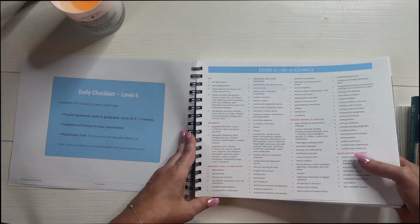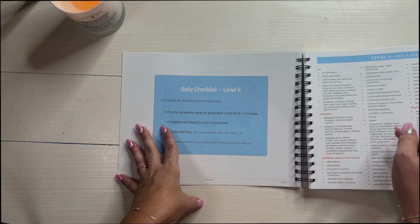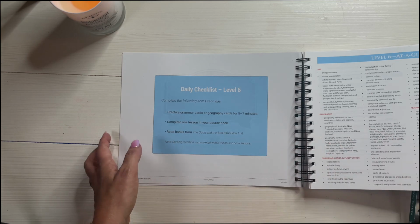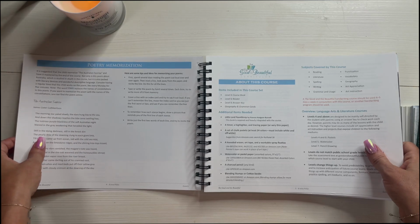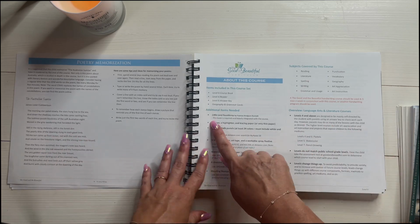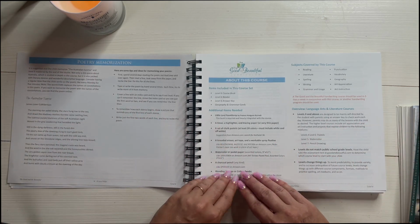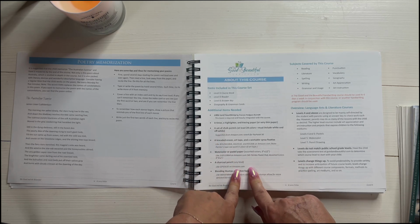For example, they have a daily checklist. They have to practice grammar cards or geography cards, which I'll show in a minute, for 5 to 7 minutes. Complete 1 lesson in your course book and read books from the Good and Beautiful list, which they recommend. So that's their daily checklist. But the one thing that I love about this is they give guidance for the teacher, and they list additional items that are needed, like a timer, a highlighter, tracing paper, watercolor, things like that. So I did go ahead and make a list of these little things that shouldn't cost too much.